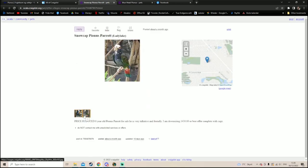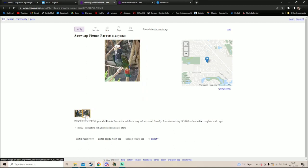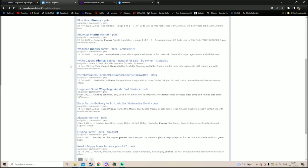So here we have a white cap, but here I would watch out a bit, because I know that this picture is from the internet. Don't know about this one. This looks pretty legit, but this one is from the internet. I know that. All this price reduced, this looks a bit suspicious to me. Also pretty expensive for a Pionus. I didn't pay anywhere near this amount for Charlie, not at all. But I do know that they take quite a lot of money for them in the US especially. But that's another method. Go to Craigslist, see if there are some people selling their bird, trying to give them a new home.